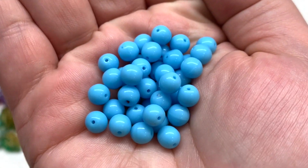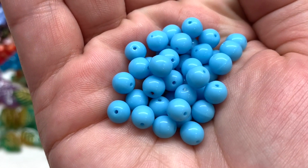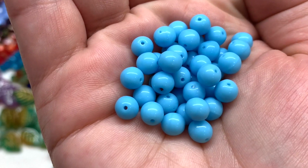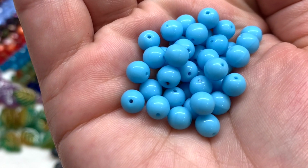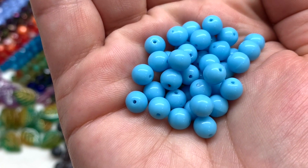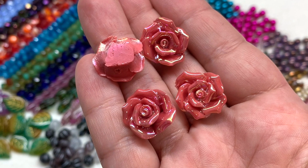And then last for the pressed Druck beads, these are the turquoise blue variety. These are an opaque color, as you can see, and also 2 bags of 20, so 40 pieces in total, and they were 99 cents per bag. And I believe that was all for the Czech glass.